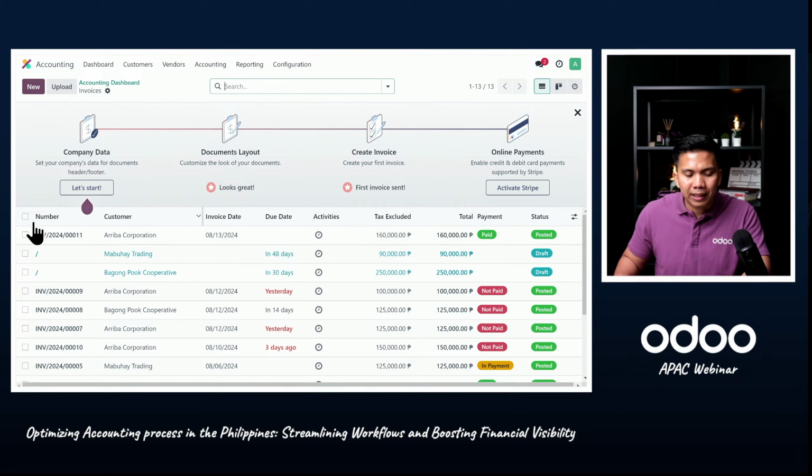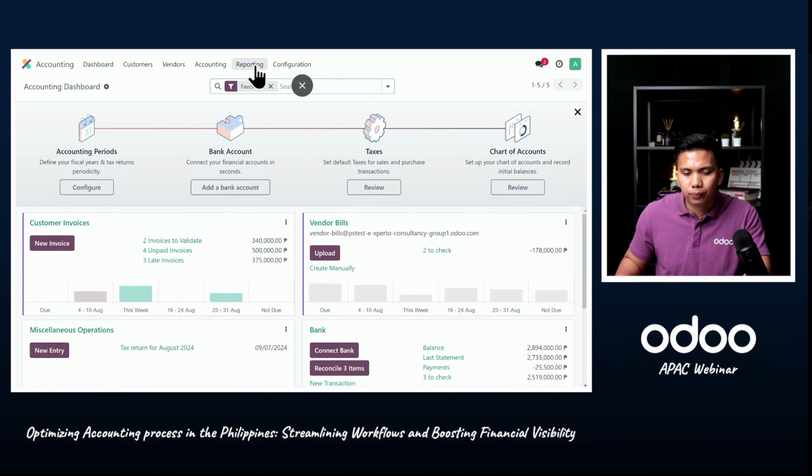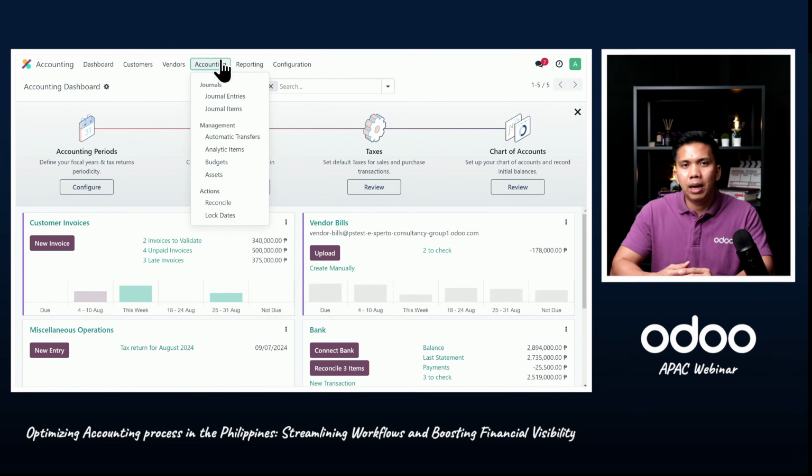So, ito yung invoice natin kanina, no, kay Ariba Corporation. So, kanina, this was tagged as in payment. But since na-reconcile na natin siya, yung payment status niya ngayon will be changed from in payment to paid. Okay.